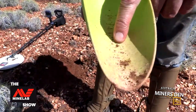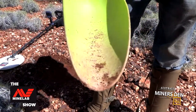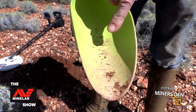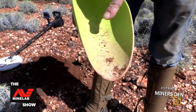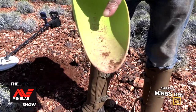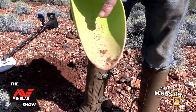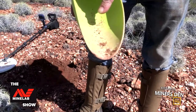You can see just there, that's my little piece of gold after it's been in the cleaner. And it's shining right at you. Gold Digger Dave strikes again on the Pilbara prospecting adventure to Western Australia. Now, just for your information, guys, I'm getting this tiny gold using manual one on the GPX 6000, standard 11-inch coil on at the moment, and literally there is gold everywhere where we've been here.